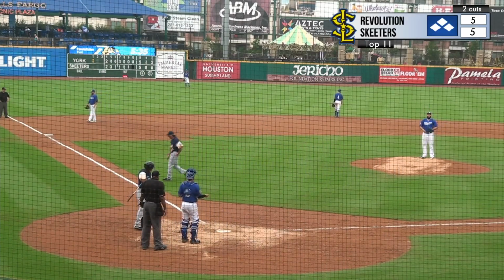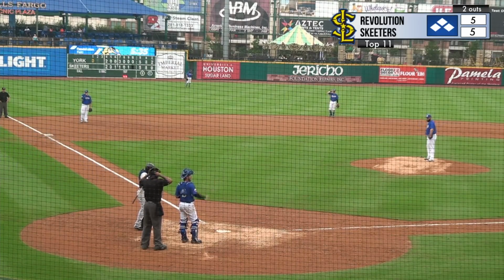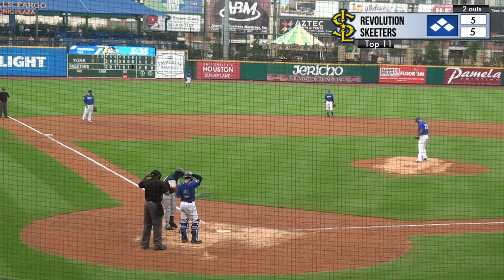And that'll bring in Carlos Trienfeld, who homered 2 at-bats ago. Struck out last time up. It's also flied out and popped out. He's 1 for 4. That was his first home run of the year.